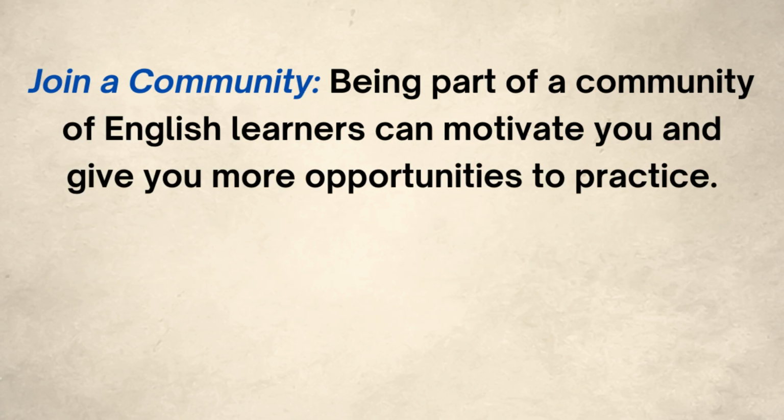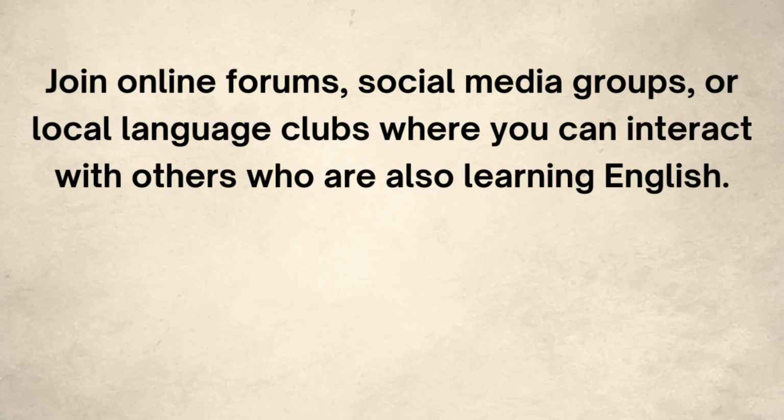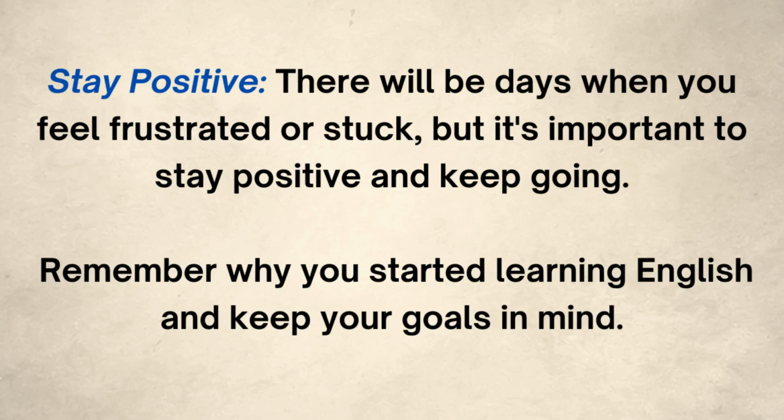2. Join a community. Being part of a community of English learners can motivate you and give you more opportunities to practice. Join online forums, social media groups, or local language clubs where you can interact with others who are also learning English. 3. Stay positive. There will be days when you feel frustrated or stuck, but it's important to stay positive and keep going. Remember why you started learning English and keep your goals in mind.